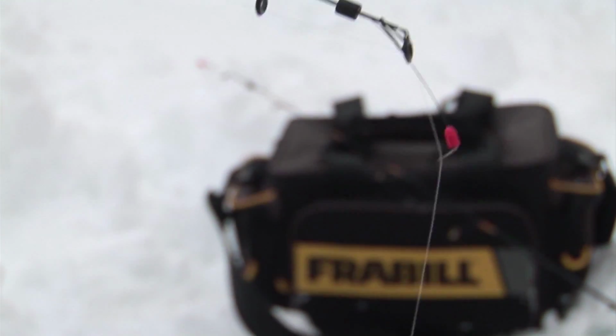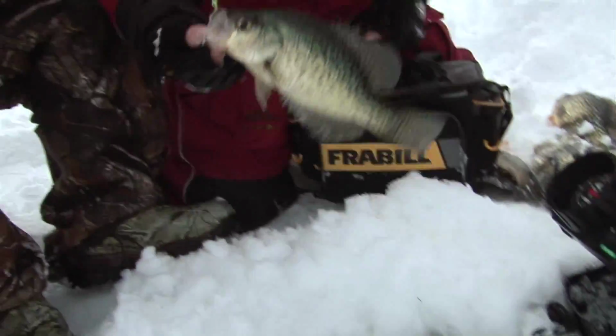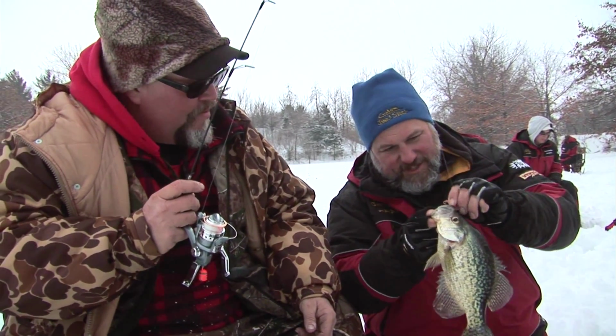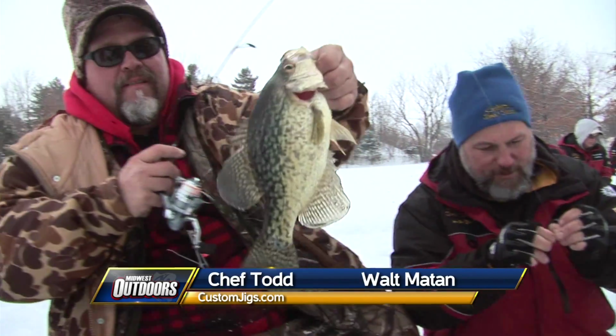Oh, there he is. Oh, it's a nice big one. Look at that crappie. Great crappie on the Check-Eye jig. Nicely done. Great hold. Hold that up for the folks at home, Todd, and show them how big that is.